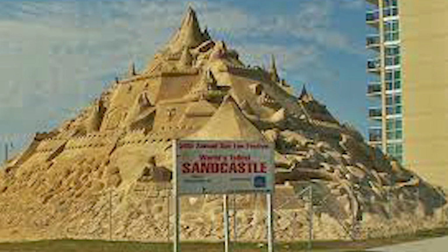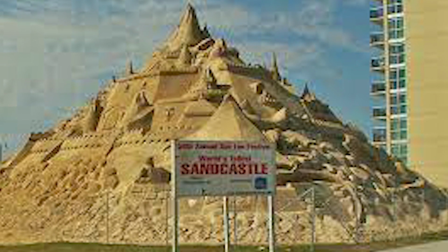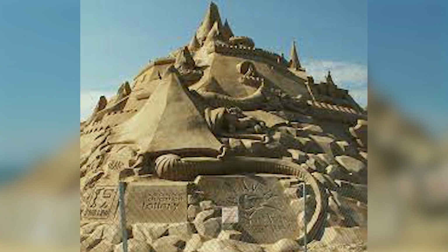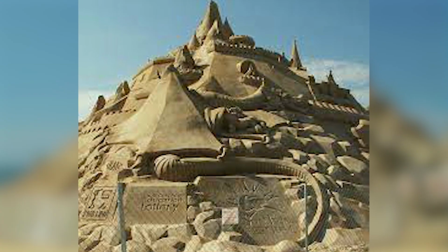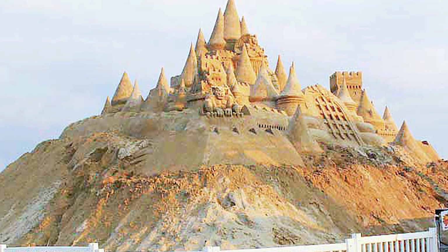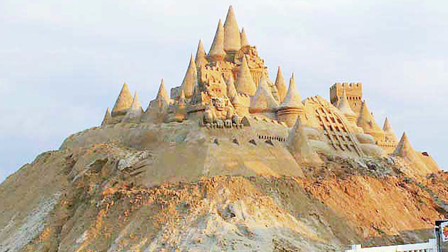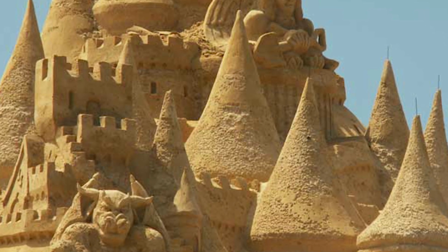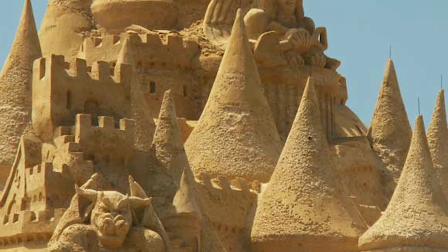As one would expect, the design of the sculpture took on a rather traditional route. The sculpture features one giant castle with multiple spires across the design, with one large central spire in the middle of the castle. At the bottom, you'll find big gates and a sand dragon by the side of the design. The entire castle rose 35 feet above the ground and covered a base of about 60 feet wide.